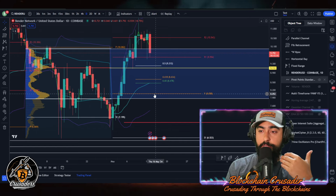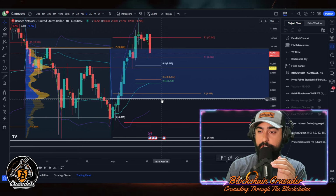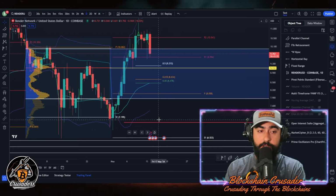Then we've got the monthly pivot down here at $8, which is right above the value area low of this range, sitting at $7.90. Now, if this is lost, this is when I would think we're going to go for this weekly naked point of control here at $7 flat. Like I said, from here down, I will be dollar cost averaging Rndr.